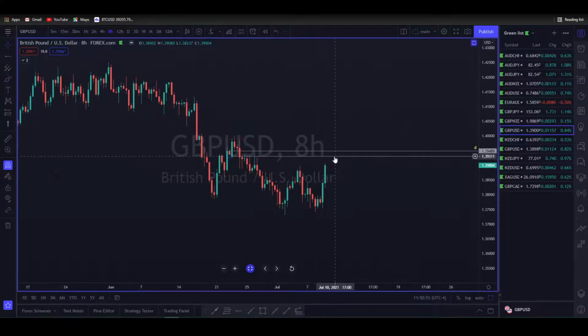It's not that I want to get long or short on pullbacks. It's just that's generally the best time to do it. In my career, I've found that it's best to buy red candles and it's best to sell green candles.